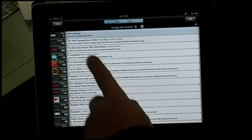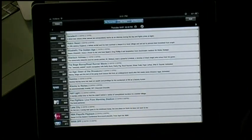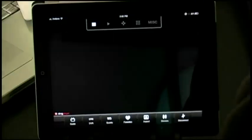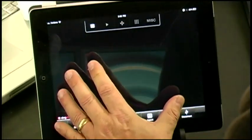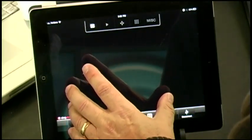Oh yeah, and look, I've got all my DVRs in here, so I've got tons of stuff I can watch. You record a lot of stuff, don't you? You never know when you want to see the Foo Fighters live from Wembley Stadium. So this is the other thing: because you're DVRing, you can access your DVR. You can even set recordings. You can watch your stuff later.